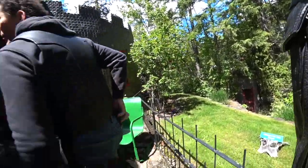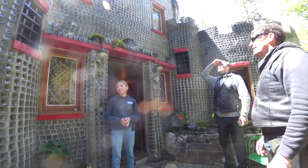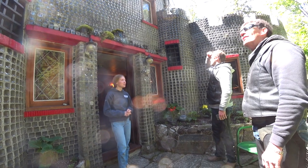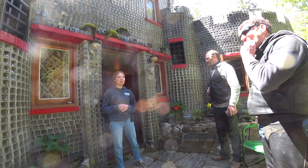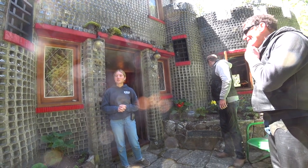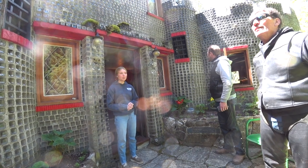So right here, I'll just tell you a bit about the history of the house before we head on inside. The Glass House is entirely built out of empty embalming fluid bottles. Do you know what those are? Yes. Okay, and the house was built by David H. Brown. He was originally from Red Deer, Alberta.